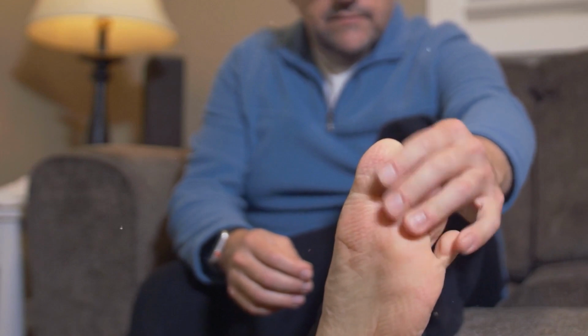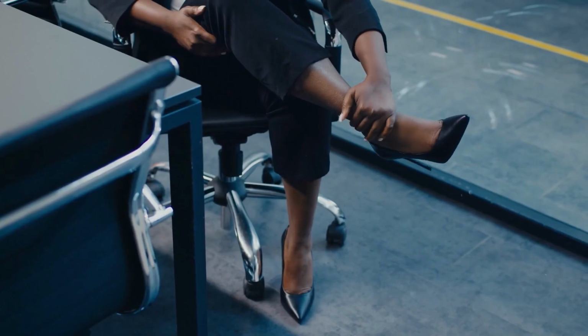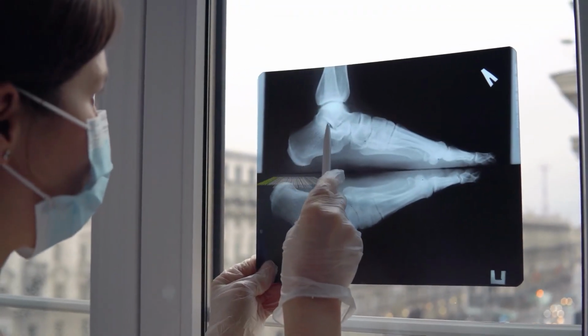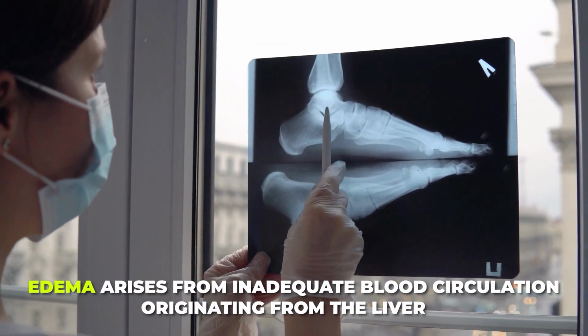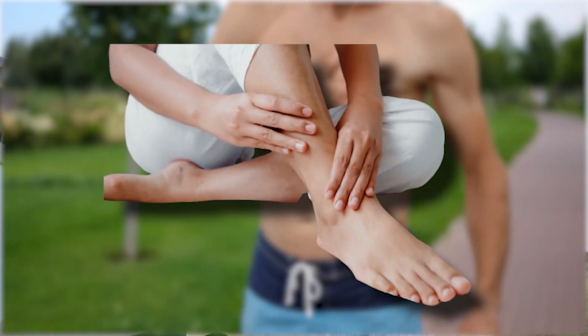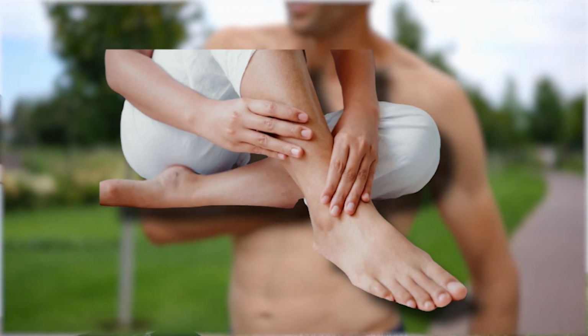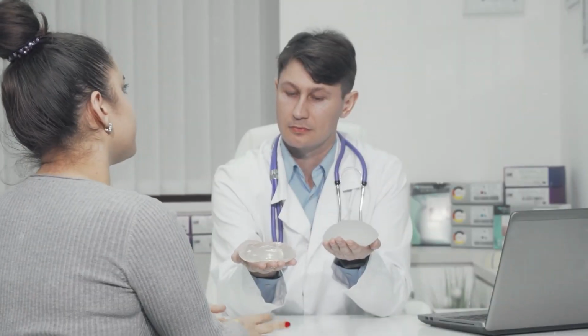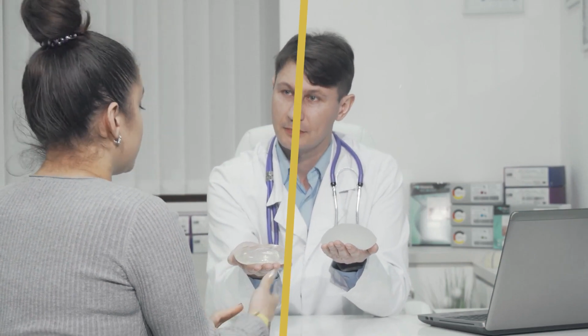Moreover, if you've observed a distinct swelling in your right foot and ankle compared to the left, this could be a signal of liver impairment. This condition, known as edema, arises from inadequate blood circulation originating from the liver. Both gynecomastia and a swollen right foot can be interconnected with fatty liver disease, given the liver's crucial role in managing hormones and processing fluid. The surge in estrogen levels, a consequence of liver damage, can instigate gynecomastia, culminating in the growth of male breast tissue. Understanding these signs can be key to early detection and intervention.